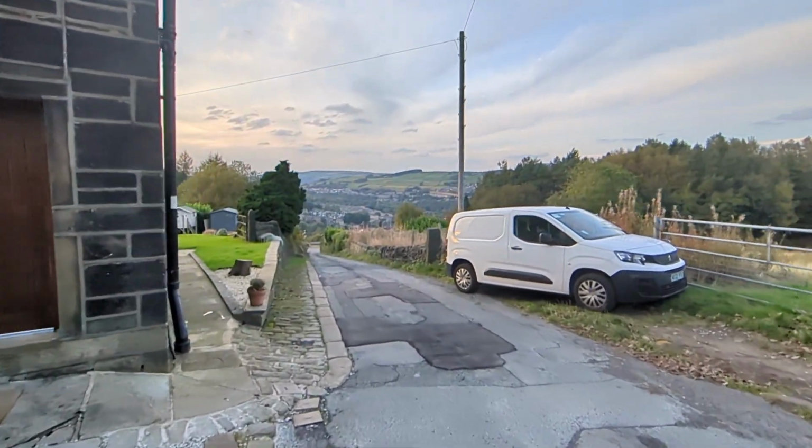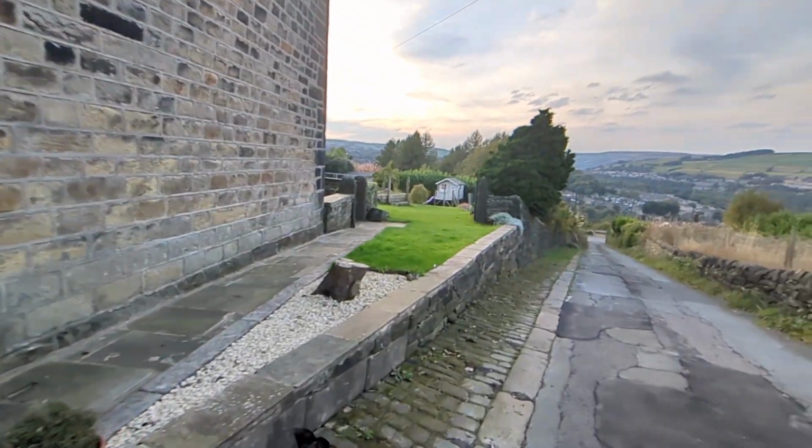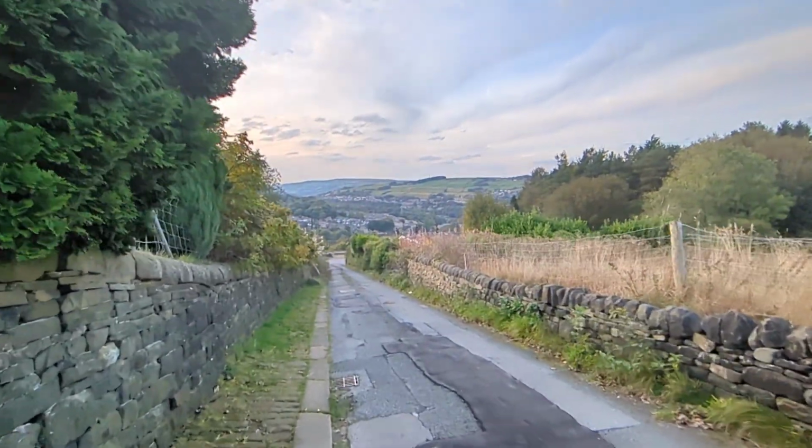So yeah, we're going to head on down this hill. Even though the doggy wants to go here and make friends, then we won't be so far from home.